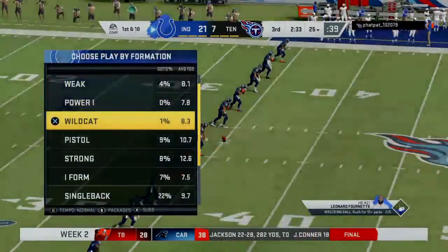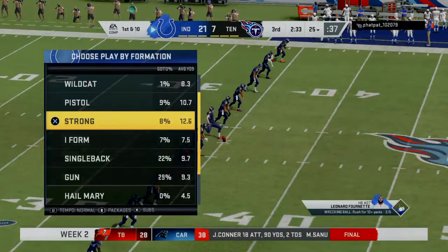The Colts take over 1st and 10. Let's go. Let's go.